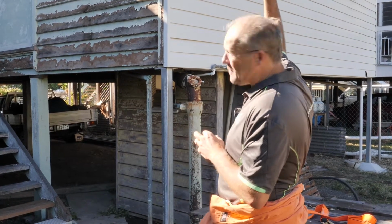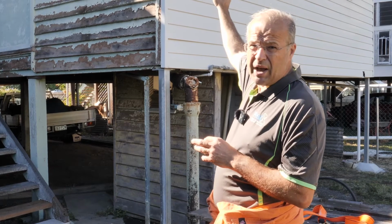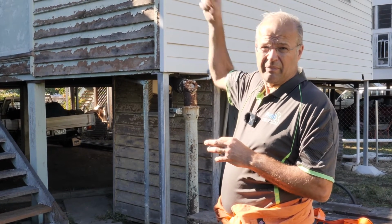congregate. So what we're going to do today is basically put some mesh up under the eaves to stop the pigeons getting in. But anyway, let's go have a look.